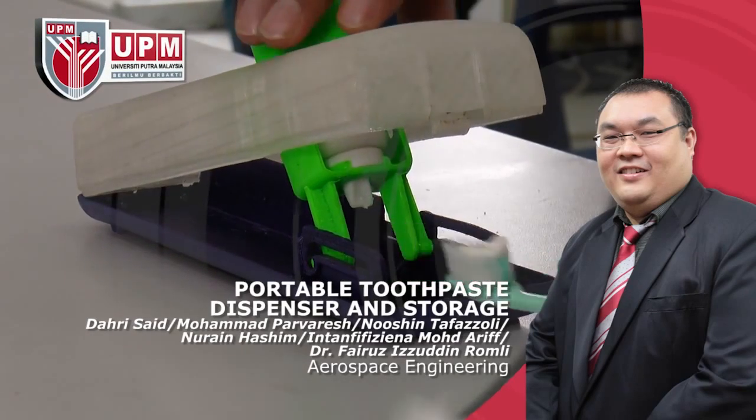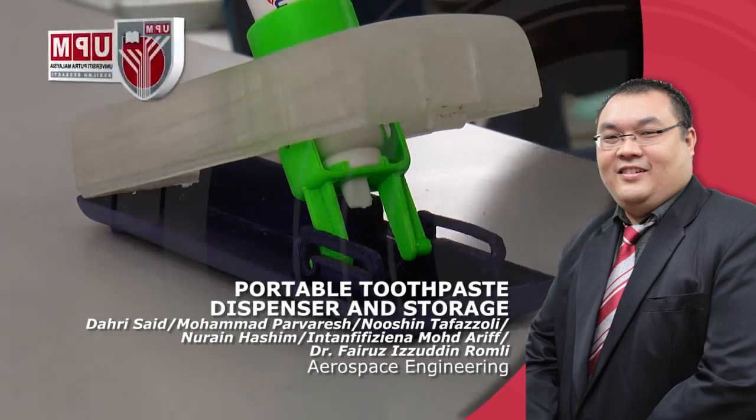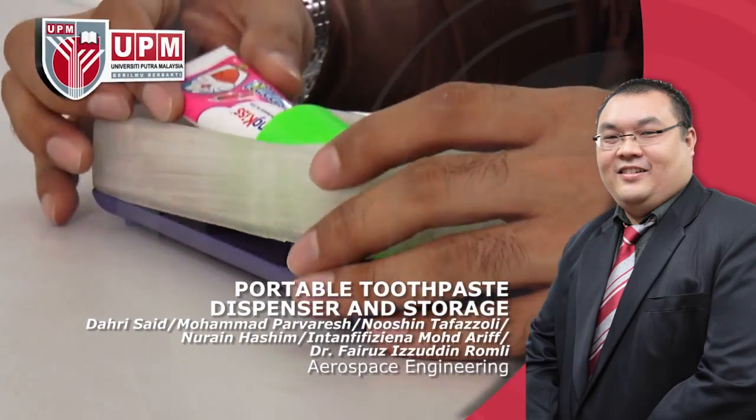In its dispenser mode, it can be manually operated to provide a suction for dispensing toothpaste from the tube cleanly onto the toothbrush without any unnecessary spills.